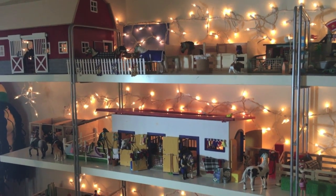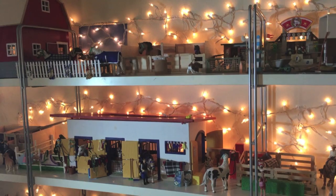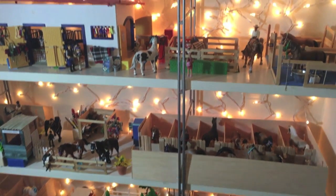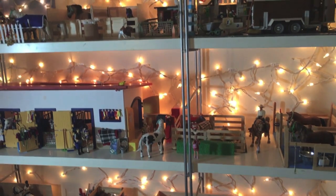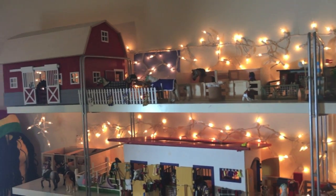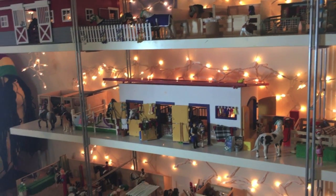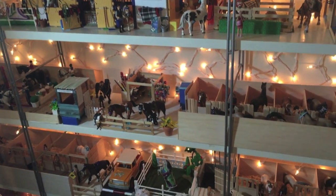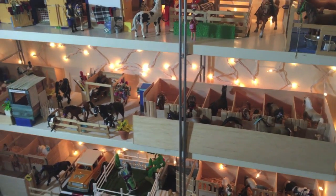So as I say always, for those of you tuning in, my horses live on a bookshelf. They have a pretty comfy life. They get fed twice a day. They go out to the pasture. It's all great. And I have some fairy lights in the back. They're actually Christmas lights that I taped up. I don't know how, but I did it, so kudos to me.